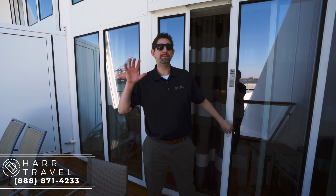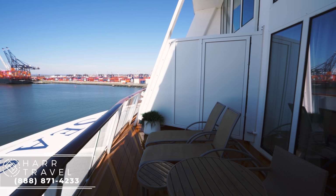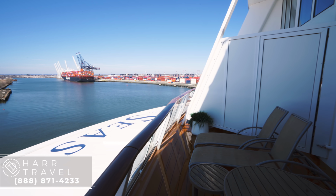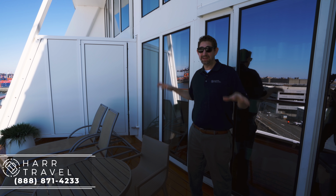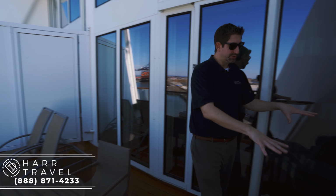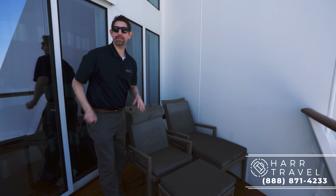So now I'm headed out to the massive aft facing balcony. Once again, my favorite view on the entire ship is looking out the back of the ship. You've got the wake in the background, just kind of the hum of the motors and everything. And once again, I just absolutely love to be out here. And this is a perfect version of it. You've got these two chairs over here, corner that you can sit, put your feet out, just scoot that out, put your feet up and relax.